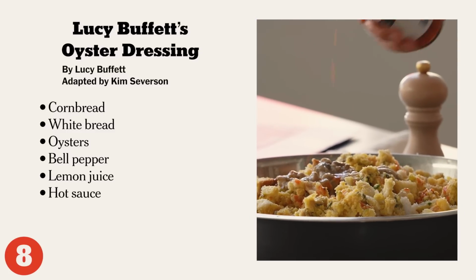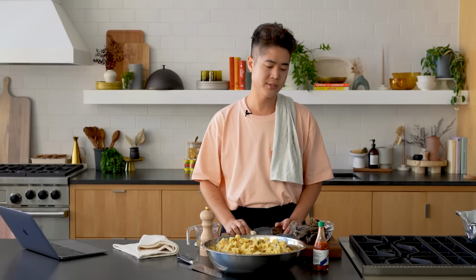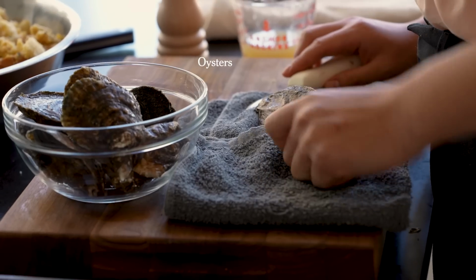So this is a very special stuffing. It's Lucy Buffett's oyster stuffing, as in Jimmy Buffett's sister. This one calls for fresh shucked oysters. You can use the canned kind, but we figured for the oyster stuffing, we should maybe try some fresh oysters in it. I don't know, I've done this once or twice.